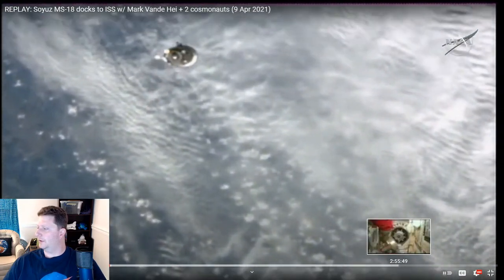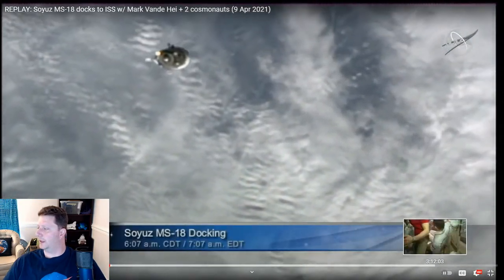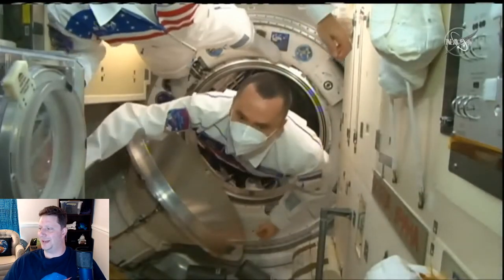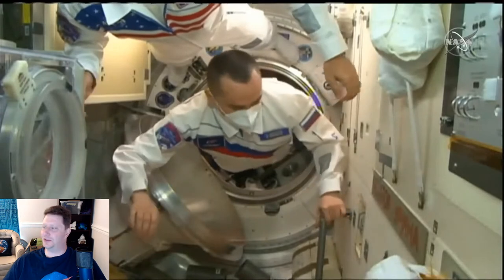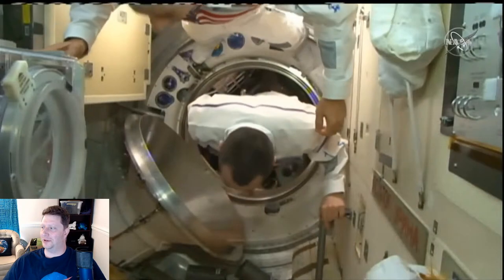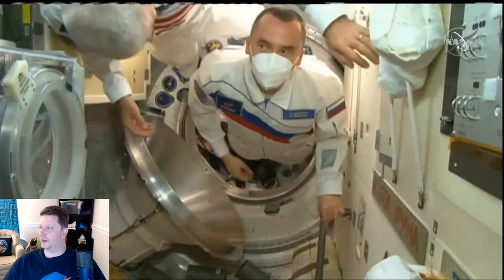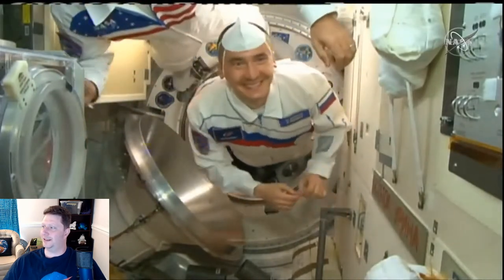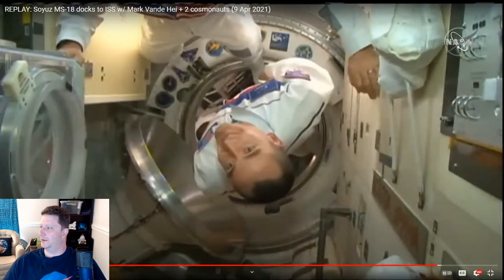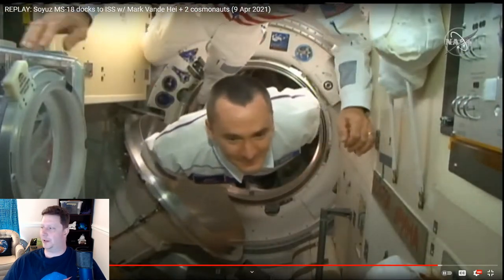I don't know who it was. Somebody, when they came through the hatch, I don't know if they were playing a joke, but they were actually wearing a mask to the ISS, which is funny because all of the crew had already been in quarantine. That's one of the Russian cosmonauts. So from mask to birthday cap, I guess. I think that was Pyotr. I think this was his first flight to space, so he was excited.